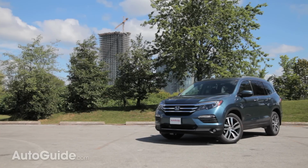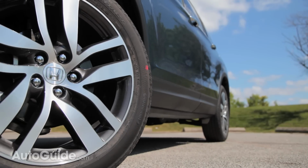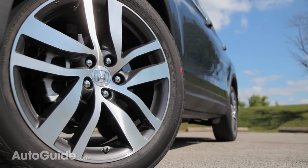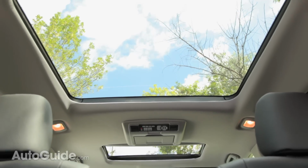For the price of $47,300, the Pilot Elite all-wheel drive comes equipped with 20-inch wheels and modern technology like active lane keep, adaptive cruise control, dual moonroofs, and a rear entertainment system.